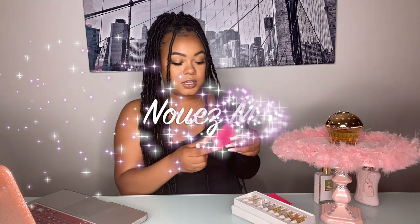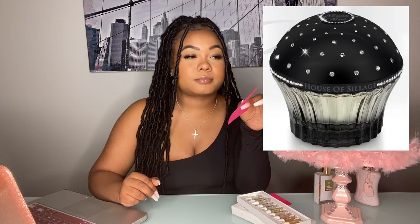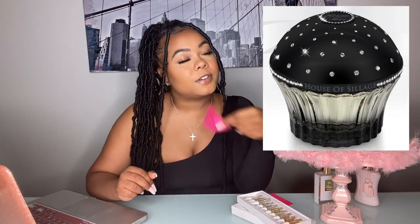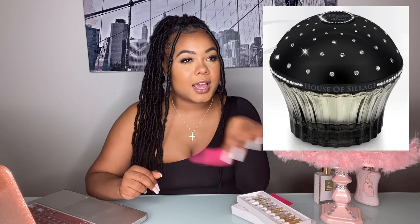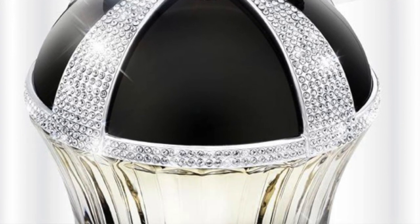Okay, the next one is Nouez Moi. That was a little high, I didn't spray it way up there. Okay. Oh God, I immediately smelled pepper. First thing I smell is pepper. I know this, it has to have pepper in it. Oh, it was giving like cologne vibes at first. Okay, settling. I'm getting maybe some patchouli.